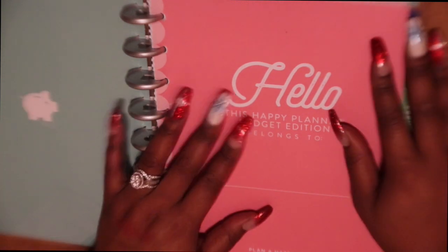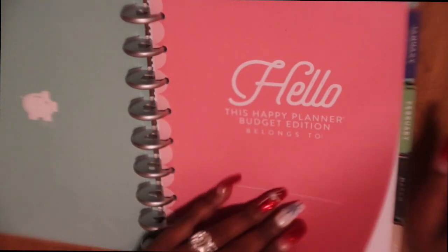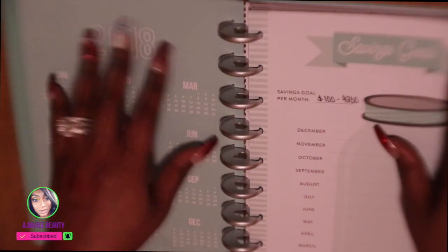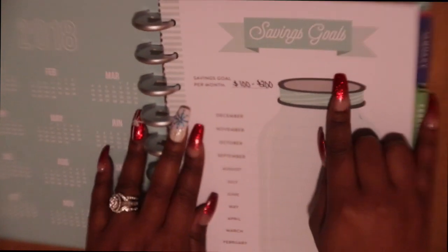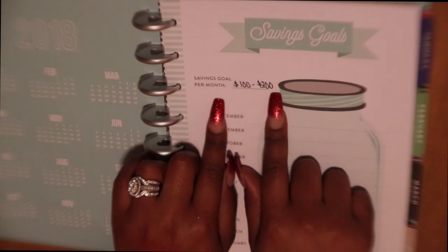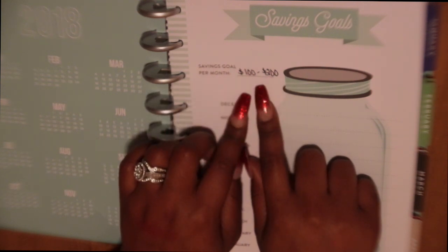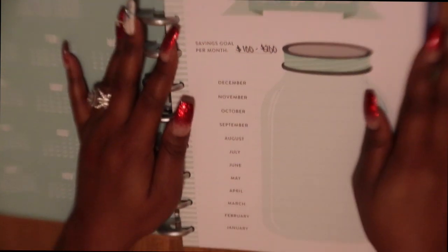But the whole purpose of this is me budgeting, and I've never budgeted a day in my life. So I'm gonna go ahead and flip through. Now it does have the 2018 months at a view, and then we have what is called the savings goal. My savings goal per month is $100 to $200 a month. Now I get paid every week, so hopefully with every week's paycheck I could break down $100 or $200 by paycheck and try my best.